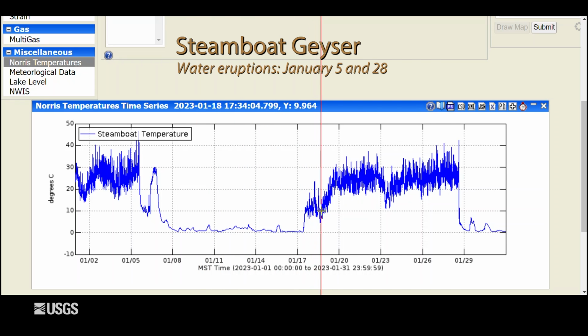We saw minor activity pick up in mid-January, culminating with a major eruption here on January 28th, and then back down to air temperature readings as the geyser stopped even having little minor eruptions. So 2 eruptions to start the year with Steamboat. I guess that means it's not quite done yet, putting on a show for visitors to Yellowstone National Park.